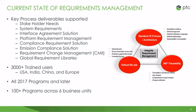As we go into more platforms and product lines, we have a solution within Integrity that we call, quite literally, platform requirements management that supports that notion. We have compliance requirement solutions where we track our code standards and regulations, an emissions compliance solution with our onboard diagnostics applications, requirements change management that's configured to match CM2 standards, and a structure to support global requirements libraries.